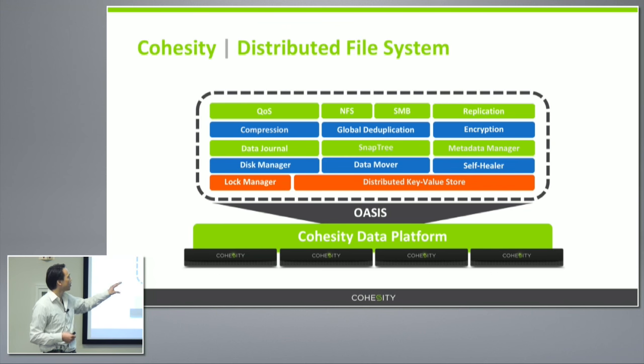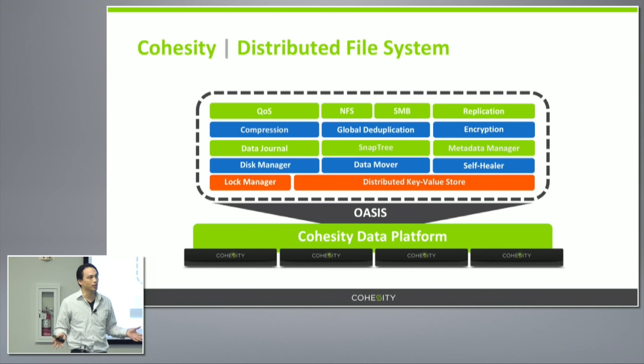And then we have a lot of other modules. For example, the data journal. This is a distributed journal that absorbs random I/O, so that we get the benefits of using SSD for latency sensitive operations. We have our self healer. This is things like garbage collection, and there's things like rebalancing data. So if you add a node to our cluster, we automatically balance the data throughout the new nodes.